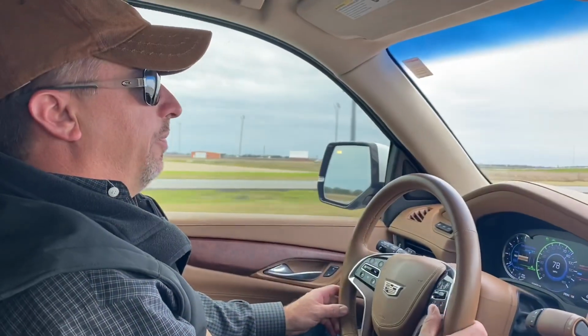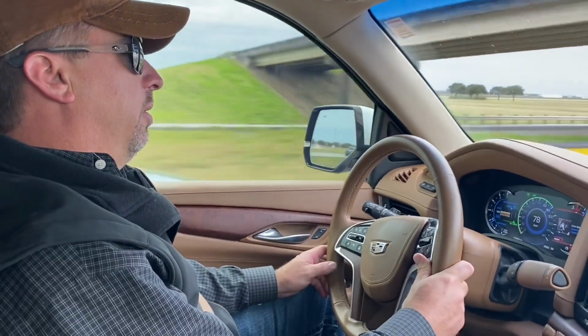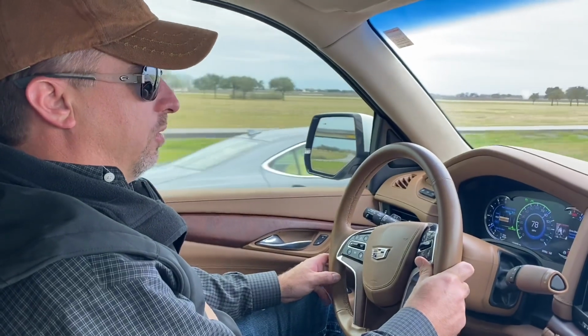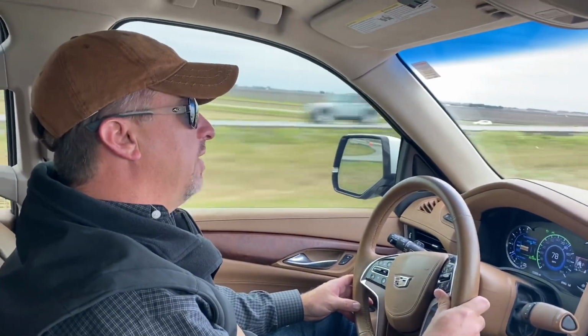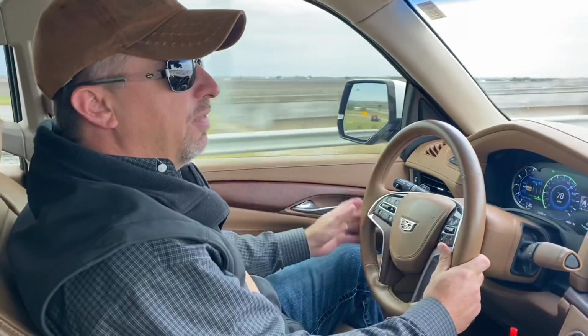Okay, so today we've been on the highway for probably about 200 miles. Been running about 78 miles an hour. I'm gonna let y'all look at the average on this. This car, of course, is a 6.2 liter. It does kick between the V4 and the V8 a little bit at 78, but it does a lot better at 70. It will transition at 75 some.